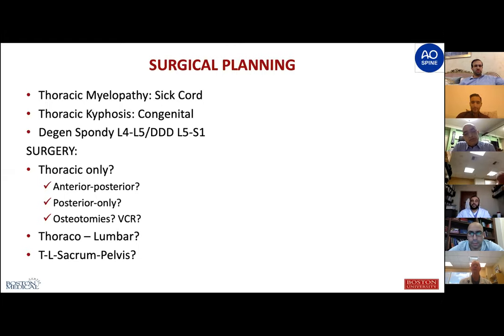I think this is a challenging case. I know that Dr. Chapman had previously mentioned maybe putting somebody in traction. I still think there's a role for that, even in adults, even though you're not going to fix the angular deformity here. But you could see how much her cord would tolerate in terms of stretch. So I may consider that, although I think you're going to get a very small bang for your buck there.